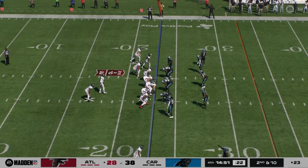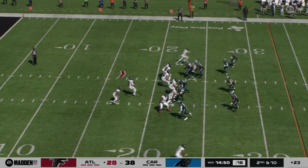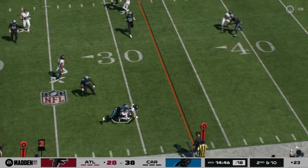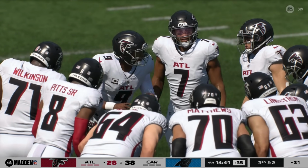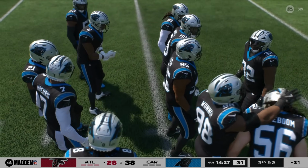Now a 2nd and 10. Now Penix, able to complete this one to McLeod. That'll leave them with a 3rd and 2 coming up. They got 8 yards there. Gain of 8 yards. And it's 3rd down.